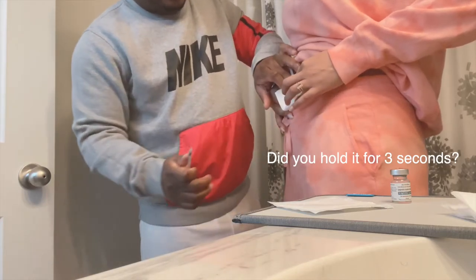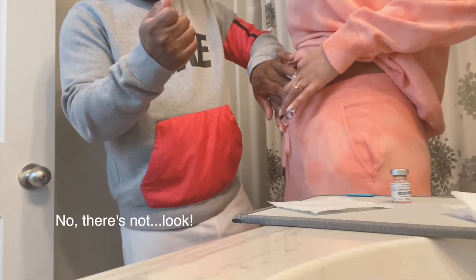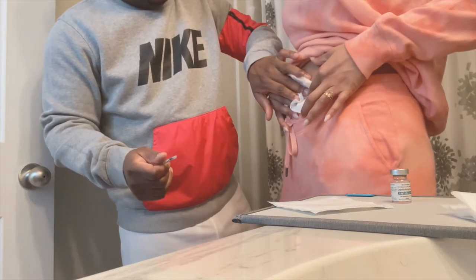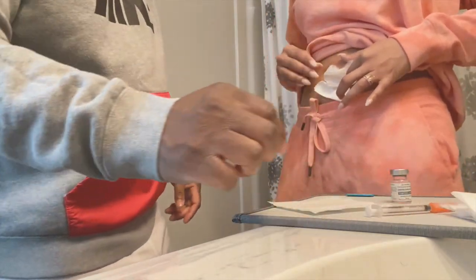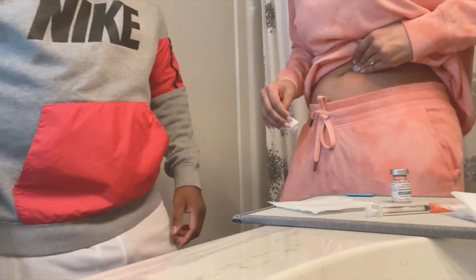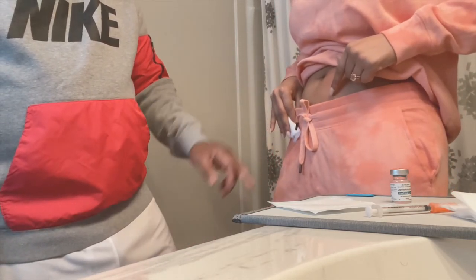Did you hold it for 3 seconds? I did. Bro, there's still stuff in it. No, there's not. Look. Pinch. Yeah. I'm gonna put it in our sharps container. That's probably gonna bruise. It was right there. Yeah, it'll be all right.